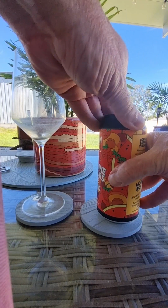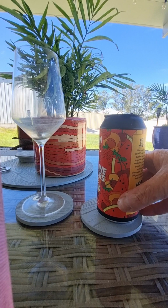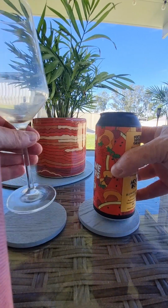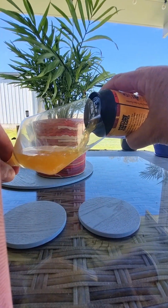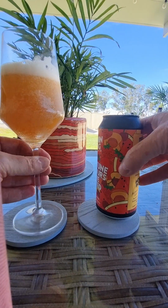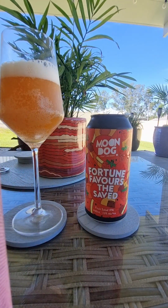It's nothing like getting a new can. Very good crack on the can, not much action, little puff. Not the magic dragon down by the sea. Who doesn't know that song? Very nice crack on the can, very firm. Nice looking beer.